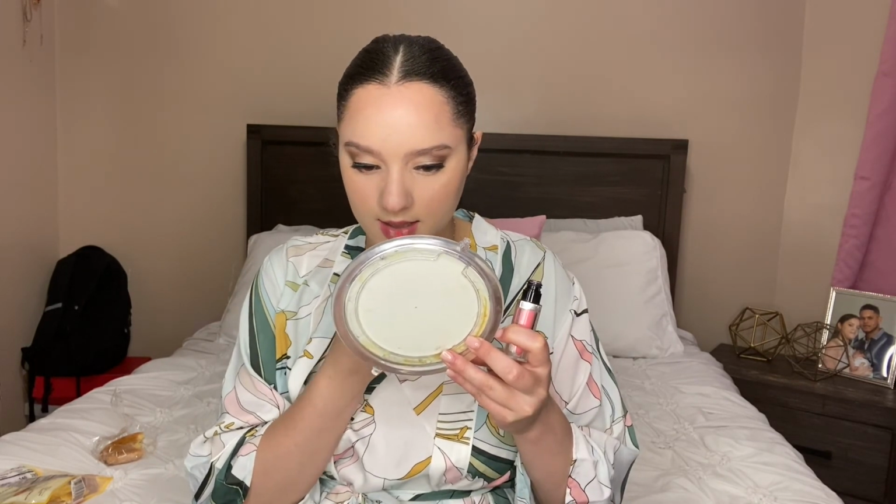Now lip gloss. I'm gonna use this one again by Maybelline in the color 040. It's just a light pink. Okay, and to set my makeup, I'm going to use the Urban Decay All Nighter Spray.